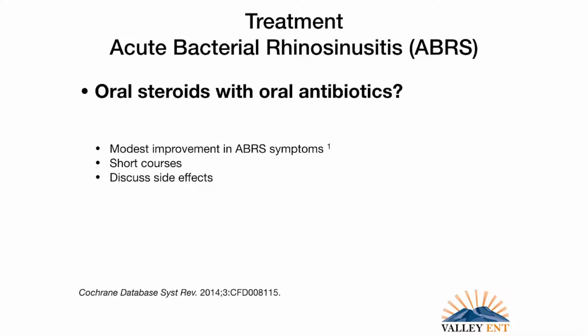What about oral steroids with oral antibiotics? This has been looked at in the literature, and there is indeed a modest improvement in acute bacterial rhinosinusitis symptoms when you combine an oral steroid with an oral antibiotic. In the literature, these were short courses of oral steroids, so 1 to 2 weeks. And just remember, it's important to discuss the side effects with the patients.